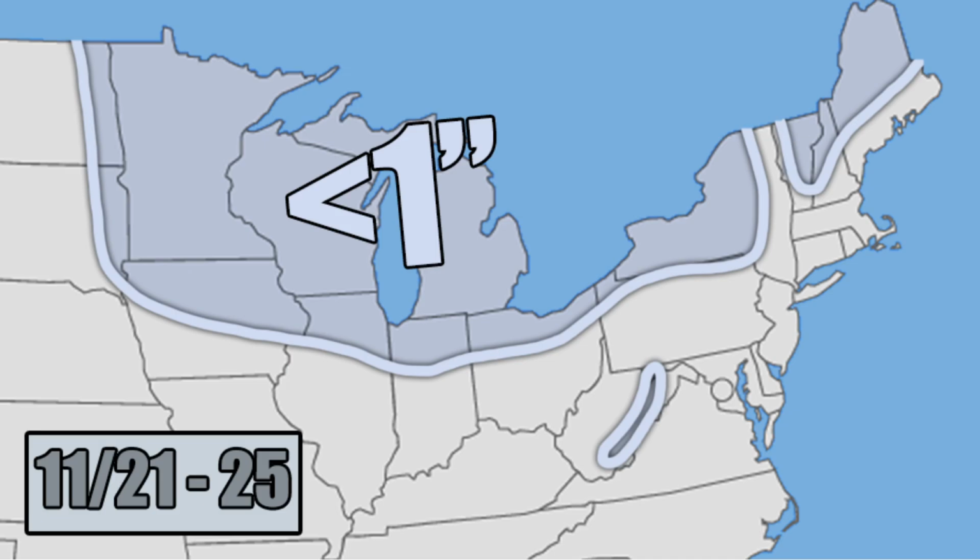Now, here's my personal forecast for this event. Under 1 inch of snowfall should be expected for these regions, for much of the Great Lakes, and even portions of the eastern upper Midwest. As you get into portions of the interior and northeast, you guys are also looking at some snowfall under 1 inch. This is where maybe you get some flakes or maybe even a light dusting for a short time period before it all switches over to mainly rain for some of these areas. Now, this is going to be going from today all the way until the 25th.